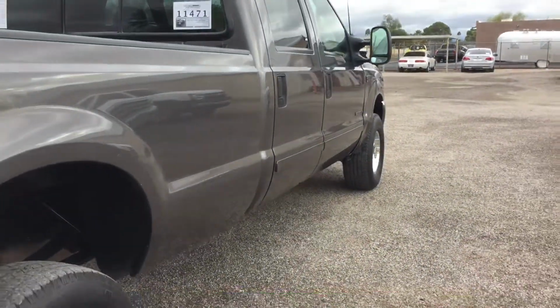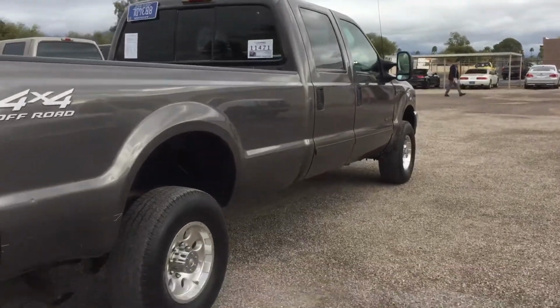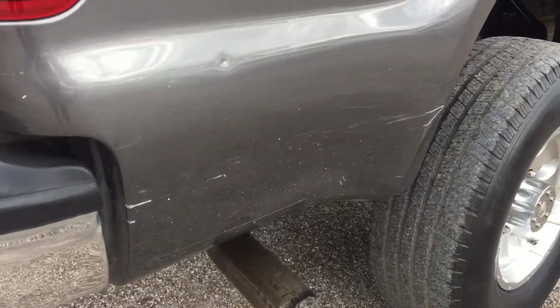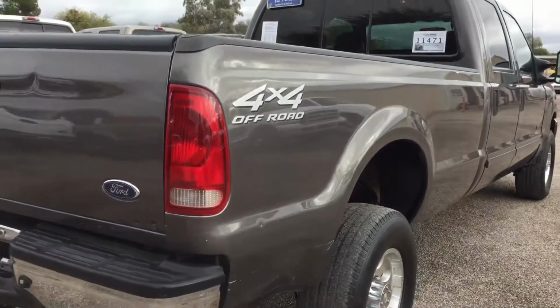We encourage people to do research on whatever type of vehicle they're buying, so they know the generalities of the vehicle. And just make sure you know what you're buying.